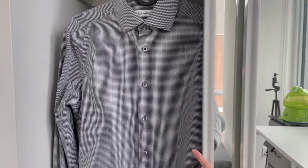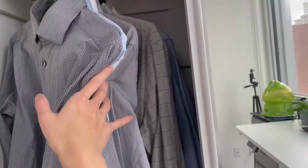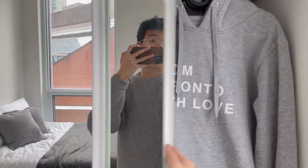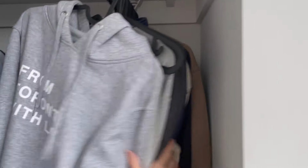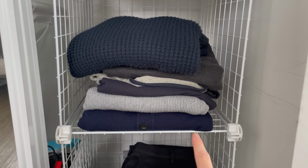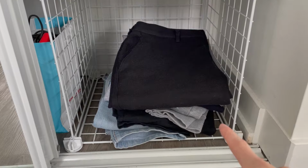Let me show you my closet. This is my closet. There's a mirror on the doors, so it doubles as one. And here we have my clothes for work. And then we have my laundry hamper. And then on the other side, we have sweaters. We have t-shirts, more sweaters, you know, sweater weather, and then pants.